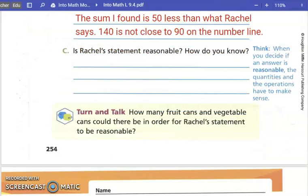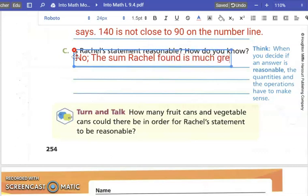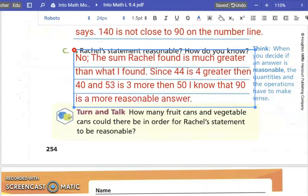Is Rachel's statement reasonable? What do we think? No, it is not reasonable. Because the sum Rachel found was much greater than what we found, right? Okay, so no, the sum Rachel found is much greater than what I found.